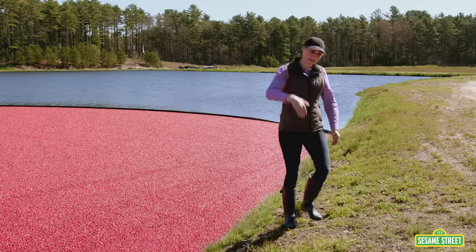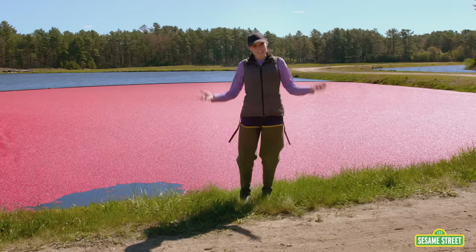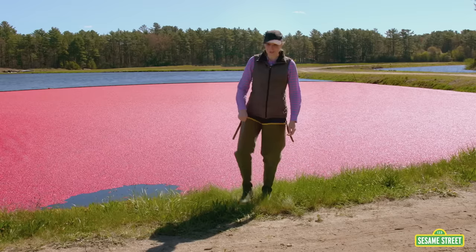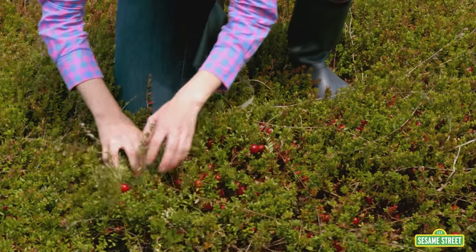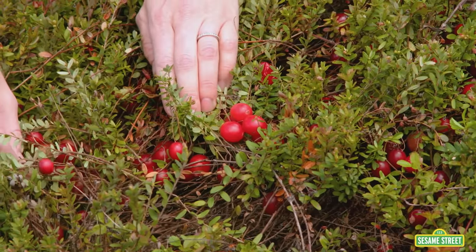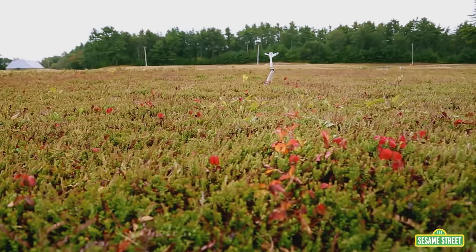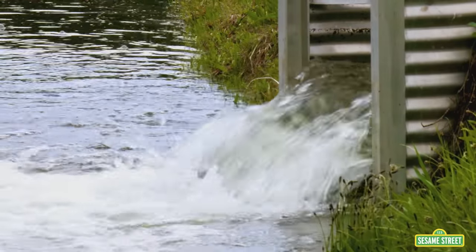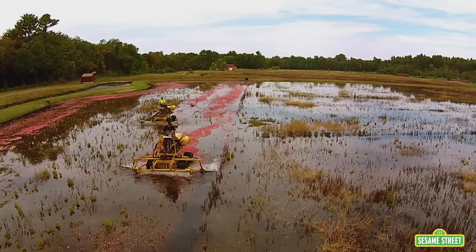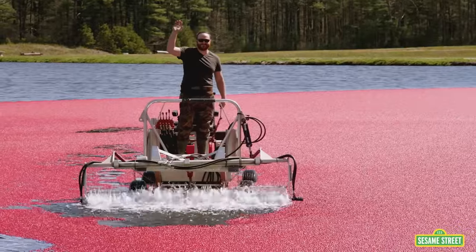Sure. Come with me. Ooh, big shoes. That's right. You need special shoes called waders to farm cranberries. Cranberries are a healthy fruit that grow on vines low to the ground. For most of the year, cranberries grow and ripen on dry land. When the cranberries are ready to be picked, the field is flooded with water. Then a machine called a harvester knocks the berries off the vine.